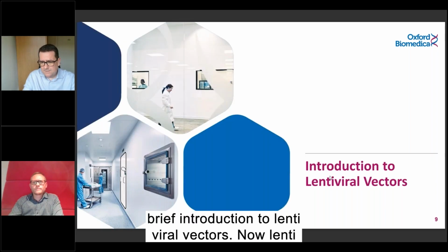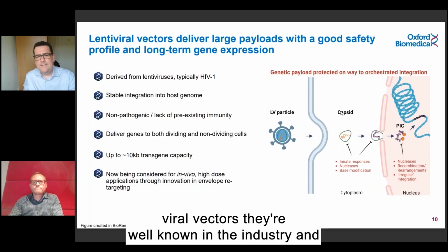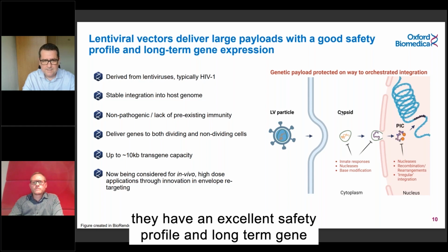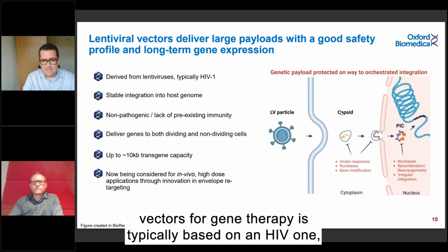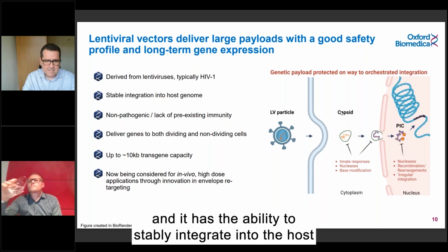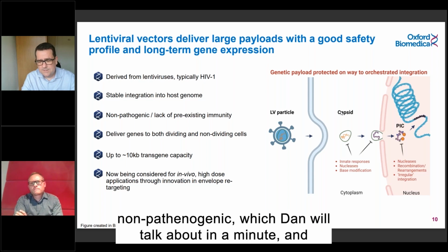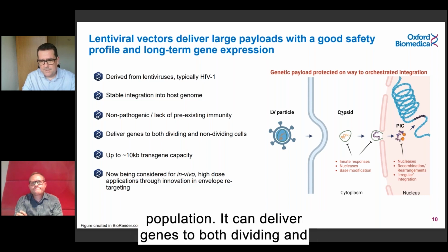So I'm going to give you a brief introduction to lentiviral vectors. Now, lentiviral vectors, they're well known in the industry, and they're particularly good at delivering large payloads, and they have an excellent safety profile and long-term gene expression. Now, the most commonly used lentiviral vectors for gene therapy are typically based on HIV-1. This is what we most commonly use in our platform, and it has the ability to stably integrate into the host genome. It's particularly good because it's non-pathogenic, which Dan will talk about in a minute, and there is a lack of pre-existing immunity in the general population.